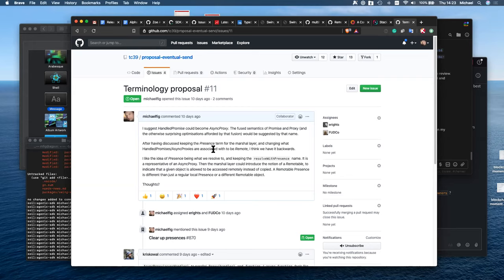So the other thing, the main reason why I think we should change the name of handled promise is that it conflicts currently with the notion of promises that have then methods attached to them, which people call handled promises, versus unhandled promises, which do not have then methods attached. Yeah, so I agree with that. So finding a better term for handled promise, I think, is also something we should try to figure out as part of this whole terminology replacement.